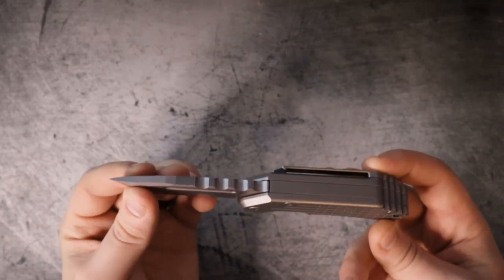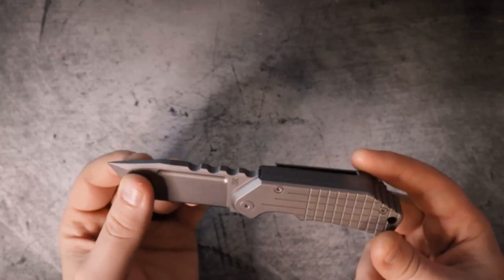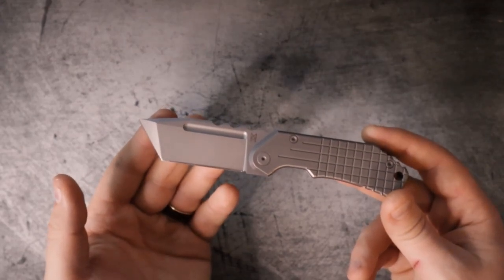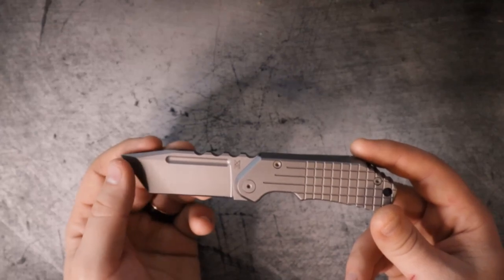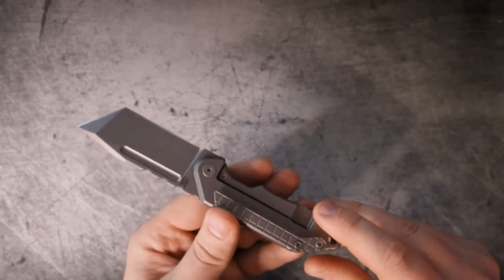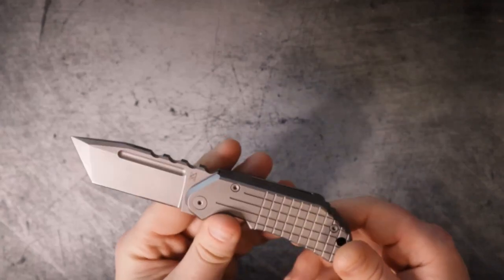It performs very similarly to CTS XHP, and so yeah, if you still don't like D2, I totally get it, but you know, CTS XHP performs really well, and so does CPM D2, so I really do like that blade steel. This is also quite a lot of titanium between the full body length backspacer, the handle scales, and the pocket clip. It's a lot.